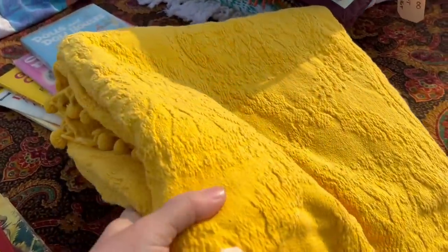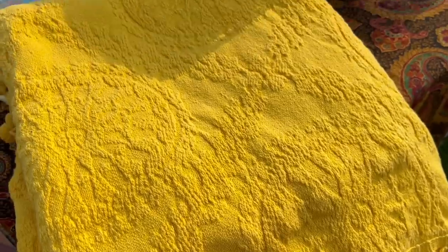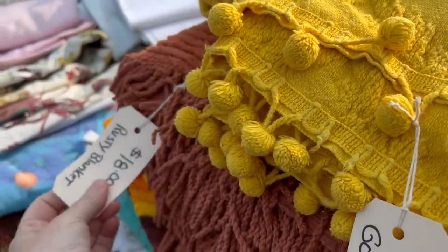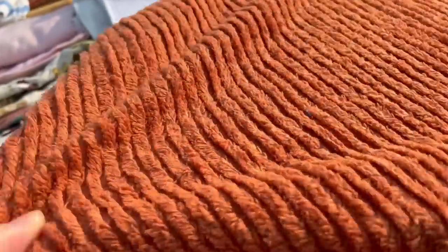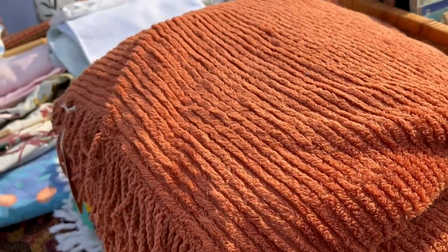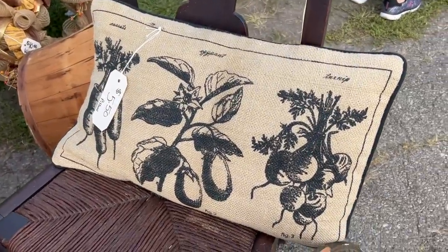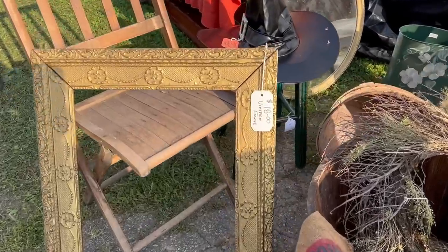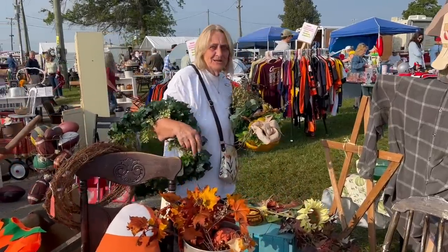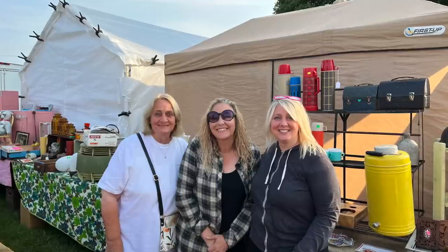Wow, this is so pretty. Which one? Orange. 18. That'd be good for pumpkins, like you said. But how many are you gonna make? I think I might need this pillow. $18 for this? That is such a good price. Mom, how much is too much? Not enough.